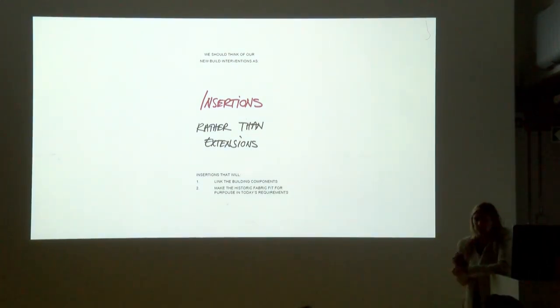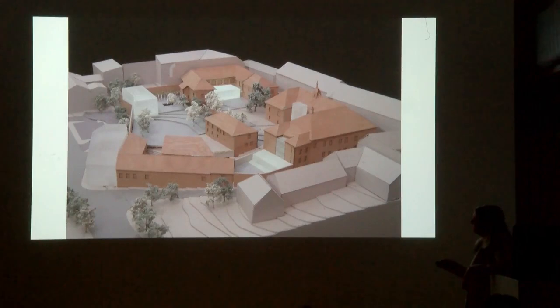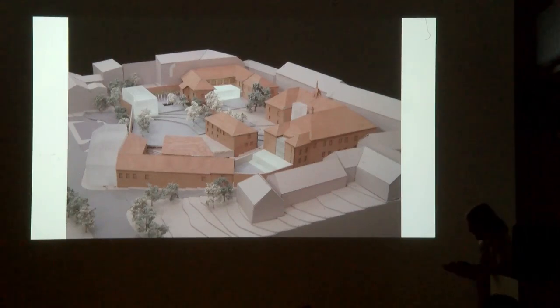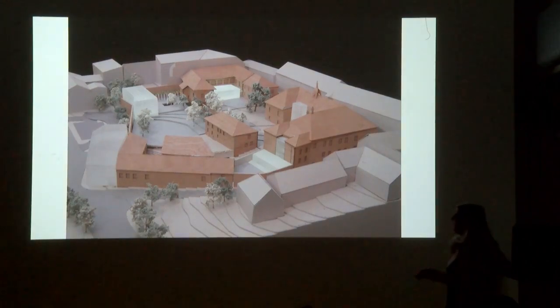For example, we needed a fire stair and a lift in one of the buildings. We didn't want to put it on the inside because it would ruin the Baroque. And so we started talking about these insertions, and that was probably the most difficult part to get past planning, because they said in the Old Town, in the UNESCO World Heritage Sites, you cannot have new building, and you essentially have to play with the existing fabric.